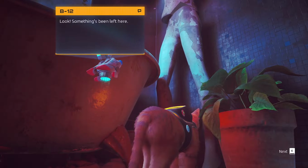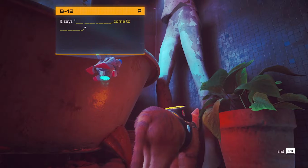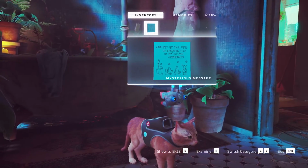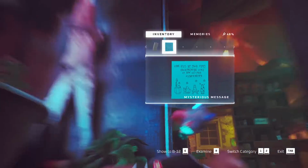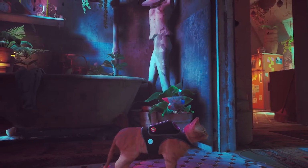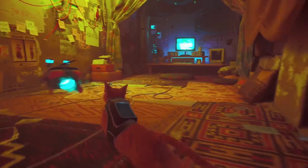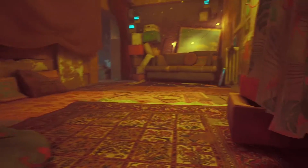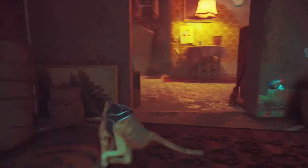Look, something's been left here. It says come to. Okay, so that's a UFO thingy? Oh, it's a person with a cone on his head. Oh, that's what it is. Of course. And the lava lamp over here. No. Another lava lamp? I don't get it.